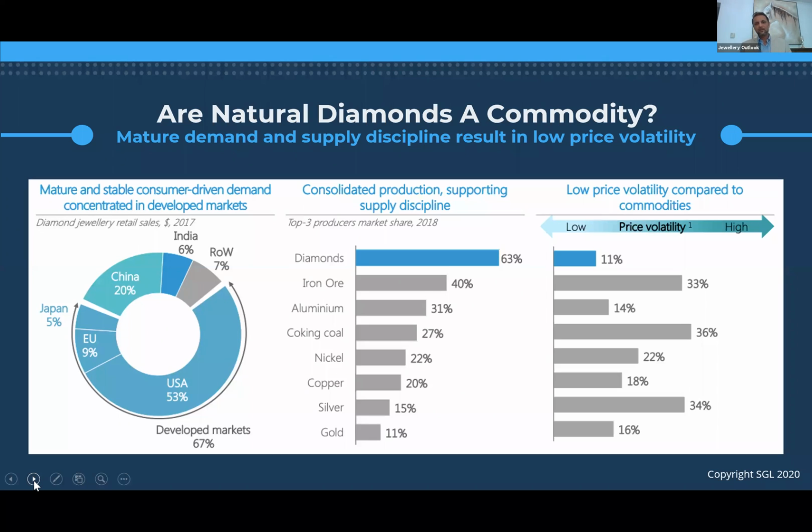11% volatility is market accepted in a way. If you look at volatility in iron ore or in coal for that matter, it's at 36%.